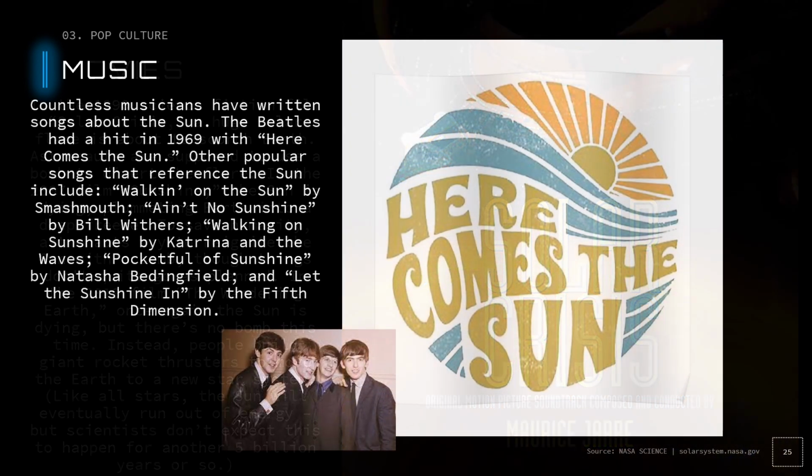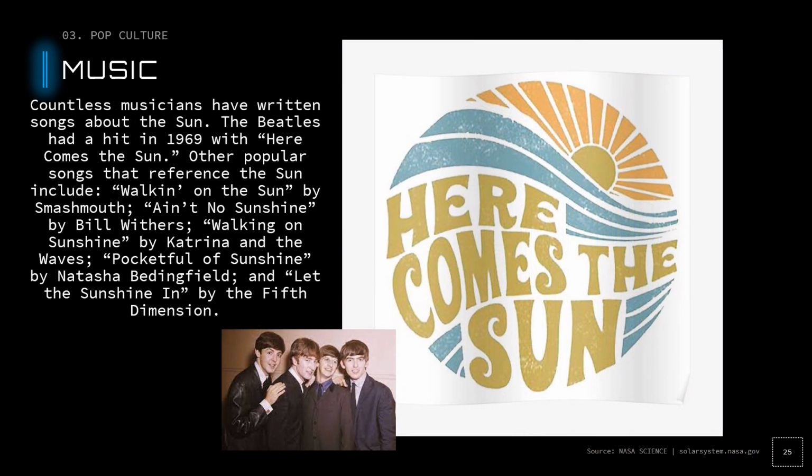Countless musicians have written songs about the Sun. The Beatles had a hit in 1969 with Here Comes the Sun. Other popular songs that reference the Sun include Walking on the Sun by Smash Mouth, Ain't No Sunshine by Bill Withers, Walking on Sunshine by Katrina and the Waves, Pocketful of Sunshine by Natasha Bedingfield, and Let the Sunshine In by The Fifth Dimension.